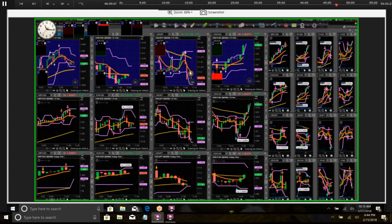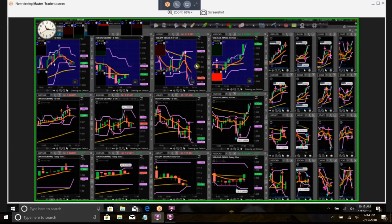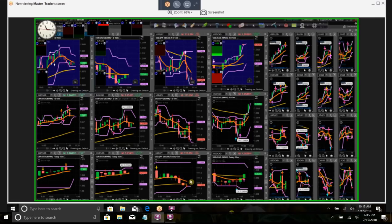Touches the orange road, gets close to the orange road again. We get momentum, we take it down. The 15 is broken down. It just wanted to come up and touch this yellow band. For what reason, I don't know. But we got momentum, 2-5, we're in.